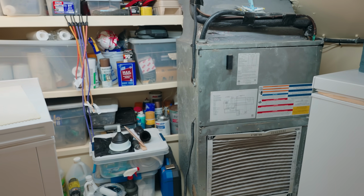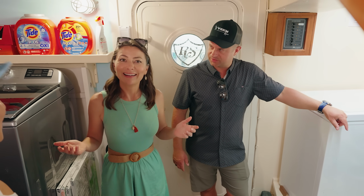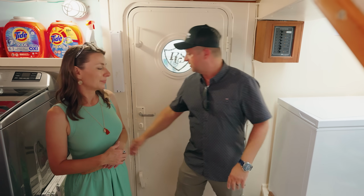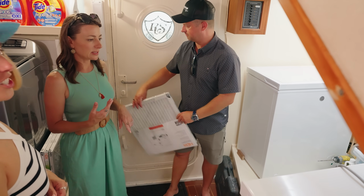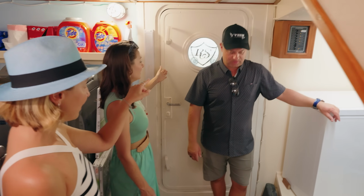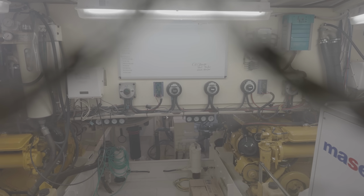Exactly. It's funny, we've gone down, but it's like being in the attic of a house. Yeah, it is. And instead of having filters on every single air handler throughout the boat, you just have home air conditioning. Very easy to find, very easy to replace. Just one filter. All right, and then into the engine room, with Rico's initials.